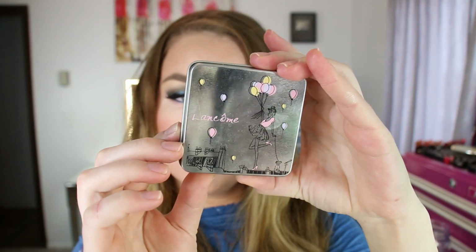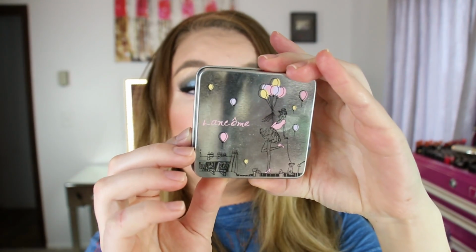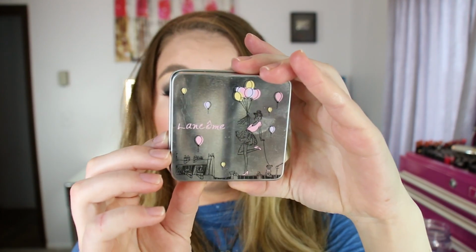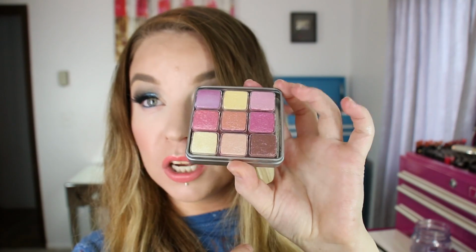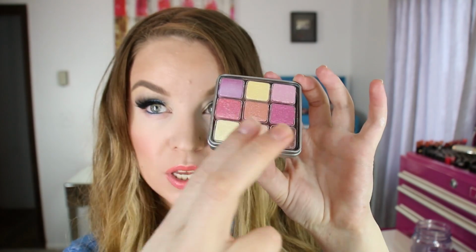There's a ton of product in here as well. There are 9 times 0.11 ounces of product, so you're getting a load of product in this little guy. And I know you can use them individually as eyeshadows, or you can take some of the lighter shades out and use the more pigmented ones as blush. I've just been swirling my brush in all of the colors and putting it on my cheeks as a blush, and it's really pretty. It has a nice glow to it as well.